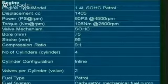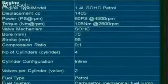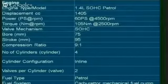Then valve mechanism, we said bore, stroke, compression ratio, number of cylinders, cylinder configuration in line. All the cylinders are in a line. Valves per cylinder 2, they are saying fuel type, fuel system.